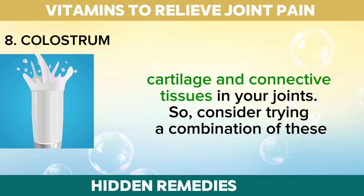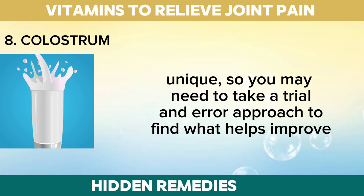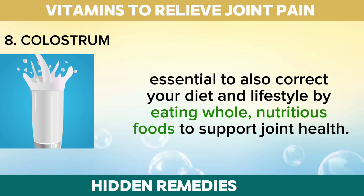So consider trying a combination of these natural remedies to see which works best for you. Remember, everyone's biochemistry is unique, so you may need to take a trial and error approach to find what helps improve your health. And don't forget, supplements are not a magic pill. For true healing, it's essential to also correct your diet and lifestyle by eating whole, nutritious foods to support joint health.